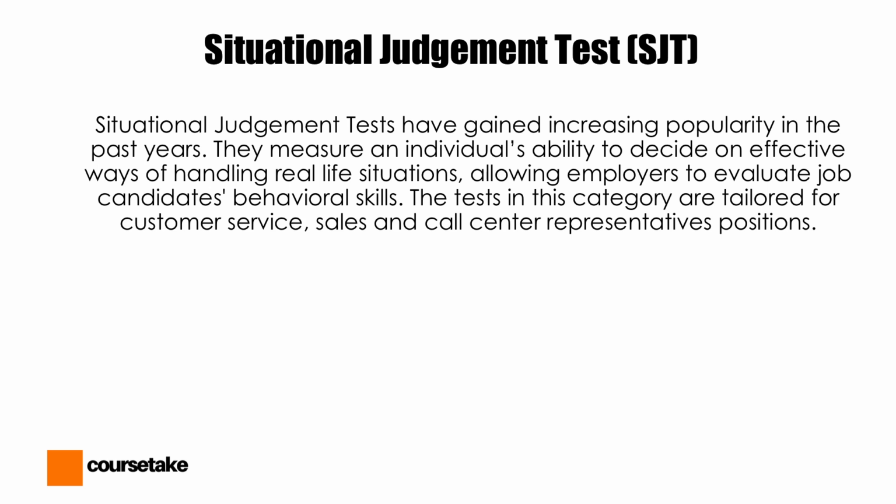So situational judgment tests are an effective way to basically give you a real life situation, and it allows employers to evaluate your behavioral skills before the job. They're normally tailored in categories such as customer service, sales, call center representative, and these are positions that Walmart normally hires for. Something to remember, they're going to give you a real life situation, and then they want to see how you react to that particular situation. That's why it's called a situational judgment test. They want to test your judgment in a particular situation, specifically at the leadership level.